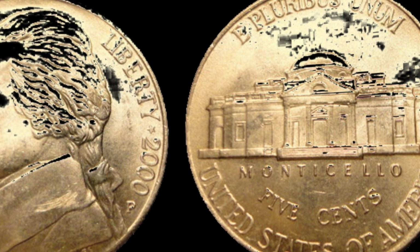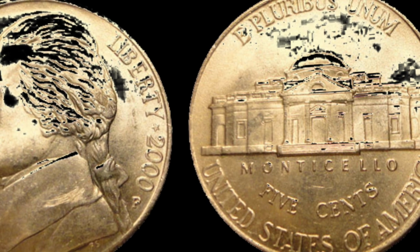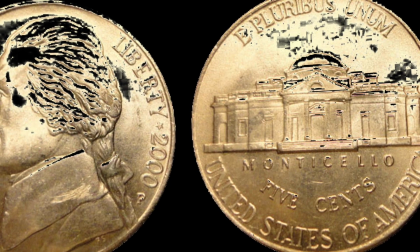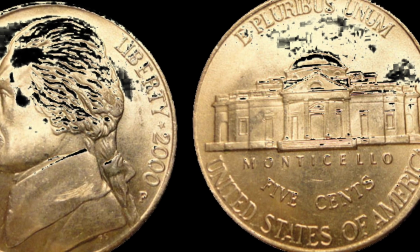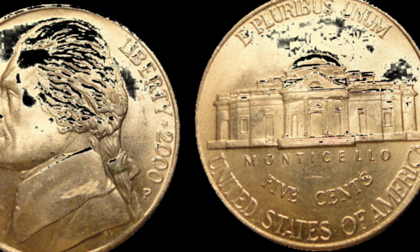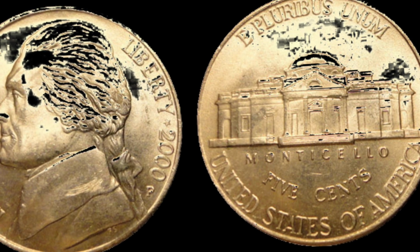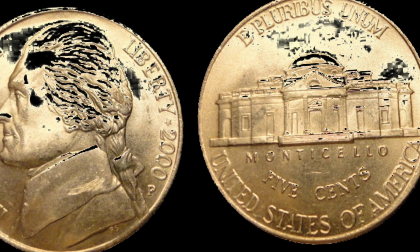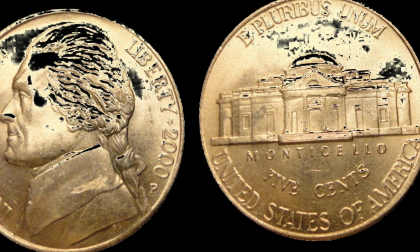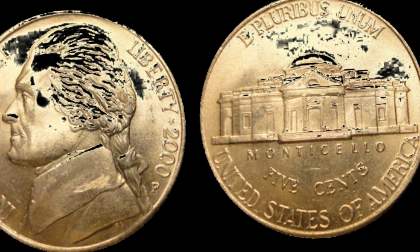Now, if you've ever come across a 2000 Jefferson nickel, you probably just thought, hey, it's just a regular coin, right? But you'd be wrong. This coin, which was minted by the U.S. Mint in Philadelphia in the year 2000, has a fascinating backstory, and certain versions of it can actually fetch huge sums in the collector's market. We're talking about face value being worth up to $88 million, but before we get to the mind-blowing valuation, let's rewind a bit and talk about its history and how it became a coin of interest among collectors.